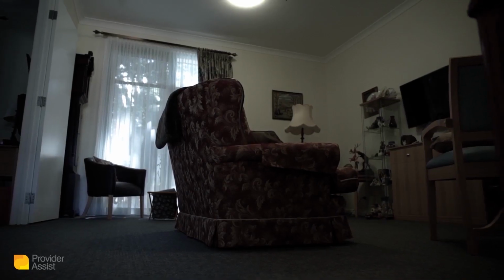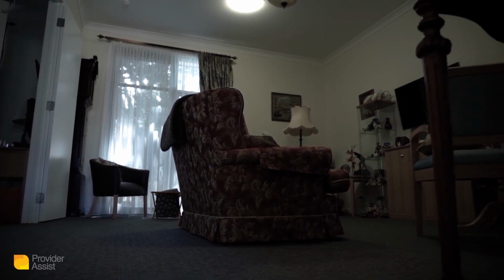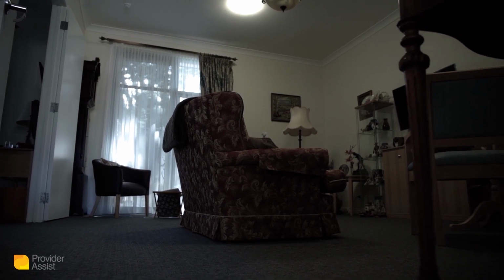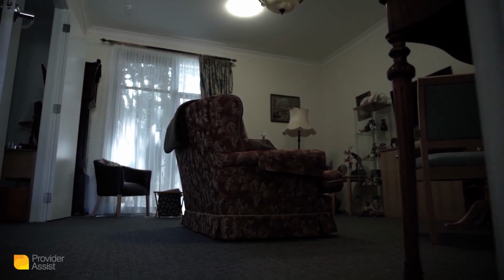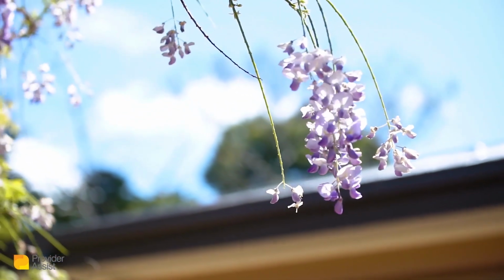But sadly, Sally has given up. She feels like a freak and a burden, and doesn't want anyone to see her. She doesn't want her family to visit, and she doesn't want to live anymore. A short time later, Sally passes away.